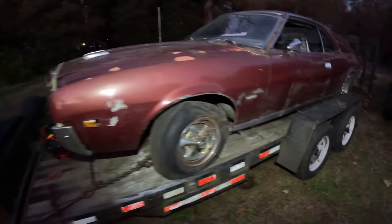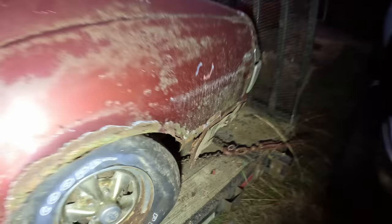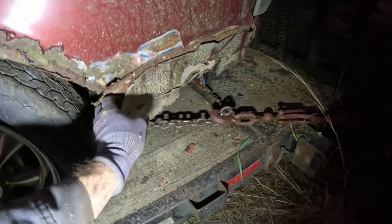Put a strap over that hood and took the window out and just kind of going over a few other things like this. Yeah, I don't want that flying off and hitting somebody. So we sweep the dirt off, I get the trunk, it's fine. It doesn't have to get tied down.